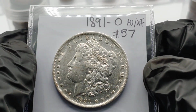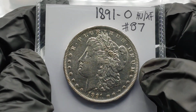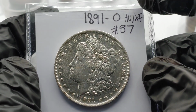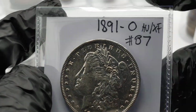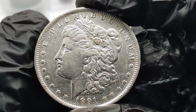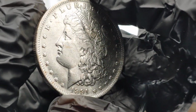Next is a much tougher date to find. I might have priced this one a little too low. I think I listed it for $75, but it's again an 1891, but it's a New Orleans mint. And I would give this between an AU and XF grade. It does not have very strong breast feathers on the eagle in the back, but the obverse is very typical of an AU type grade.